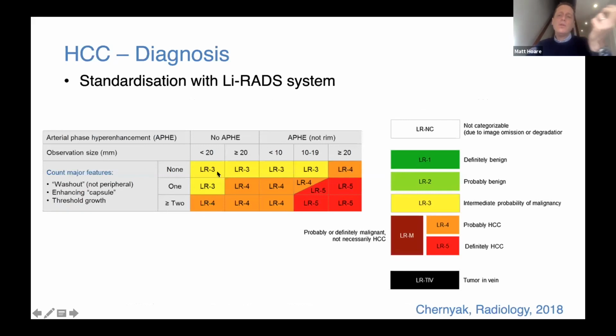Now, one of the things which we have really suffered from in the last 15 to 20 years has been a lack of standardization with our reporting and our communication of what our level of concern is about patients' lesions within their liver. And this has been hugely helped by the deployment of the LI-RADS system. Now, some of you will know about this, some of you will not. This is something which we now use routinely in Addenbrooke's for reporting all lesions within livers.